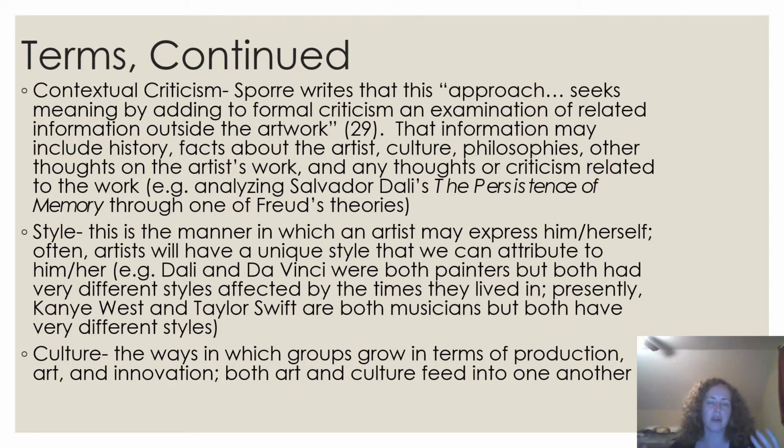Style. This is the manner in which an artist may express him, her, or their self. Often artists will have a unique style that we can attribute to him, her, their self. For example, using Dali and Da Vinci again. Both were painters, but both had widely different styles affected by the times that they lived in, what other artists were doing, and the materials available to them. And then a more recent contemporary example would be Kanye West and Taylor Swift. Both are musicians. I like music from both artists, but they are both very different. They have very different styles.